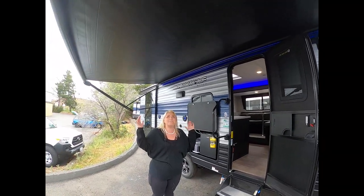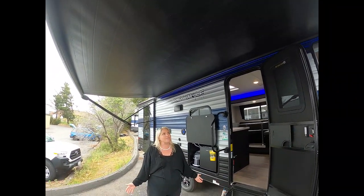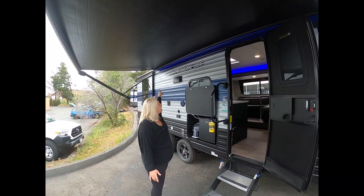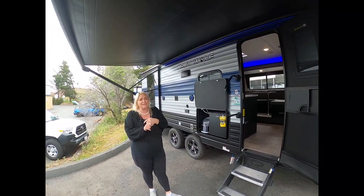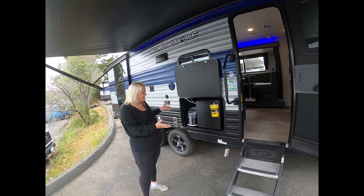We're standing underneath the beautiful awning. It definitely makes it just great. You're literally traveling shade is what you get here. You've got the party lighting up here in case you break or forget your lantern. I've done both. And then you've got your outdoor kitchen.